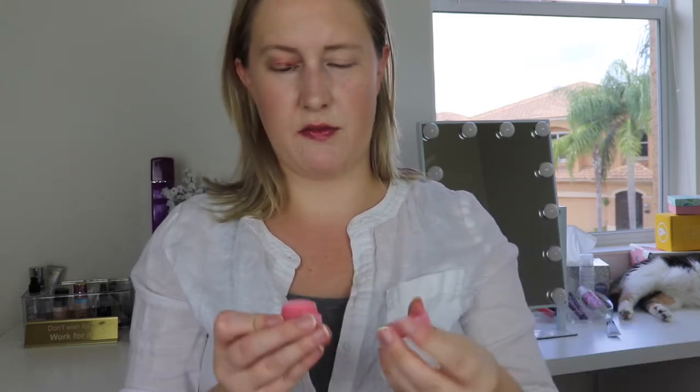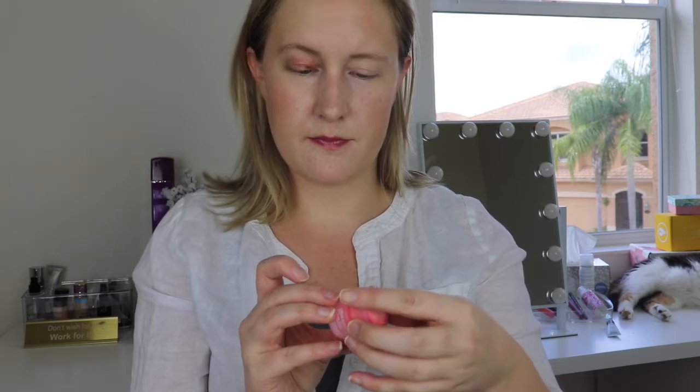Oh, I forgot to look in the pamphlet for the price. Ooh, this smells good. Kind of smells like bubblegum type of scent. I like it. It says for all skin. Yeah, I always forget to look at pricing and stuff if you guys care about that, but let's see.